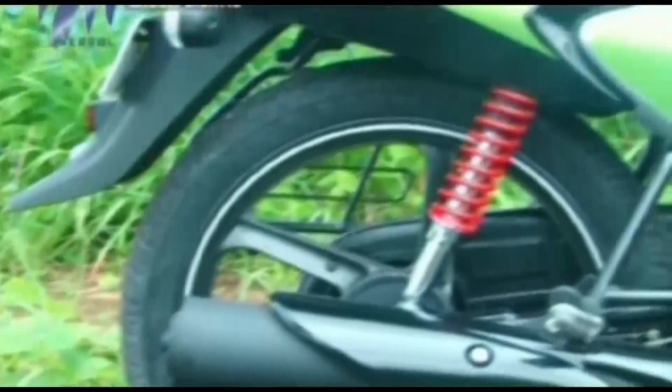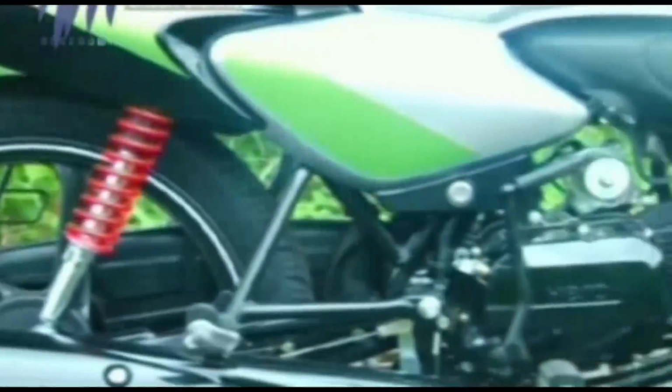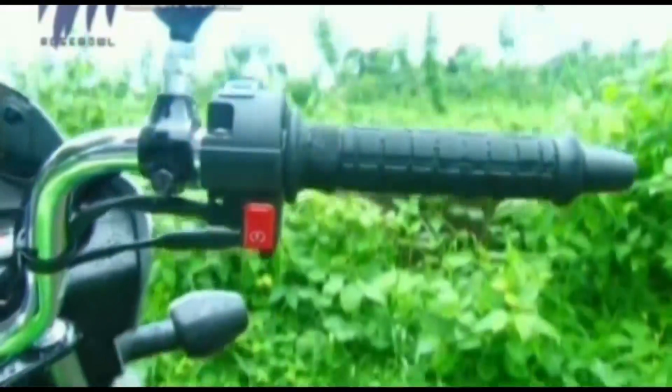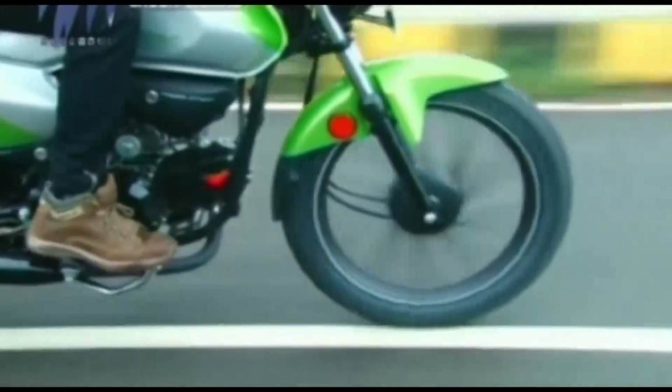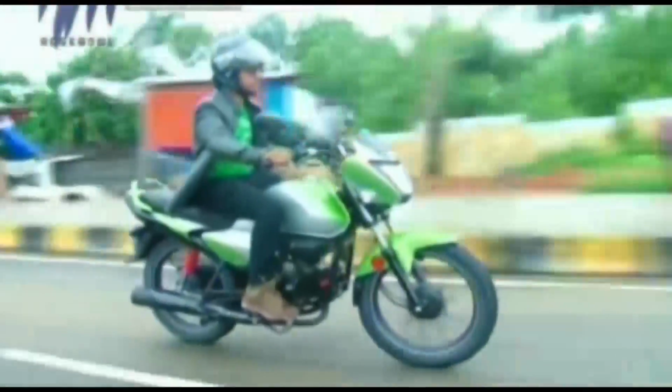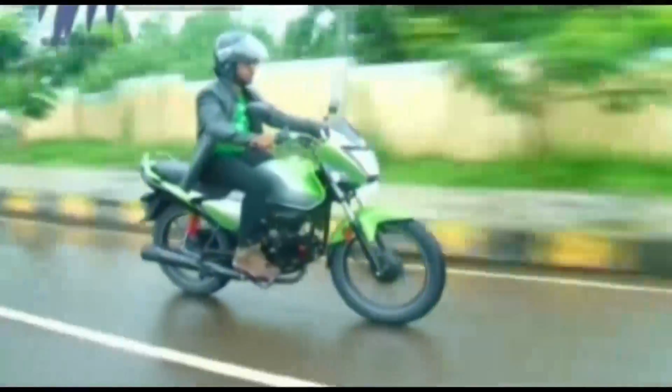The seating position of the Splendor iSmart is upright and the foot pegs are front set. The narrow yet wide handlebar gives the rider confidence for easy maneuvering in tight spots. The rear view mirrors give an excellent view of what is behind. The seat cushioning is excellent and is wide and long too, offering comfort to the pillion and the rider for long journeys.